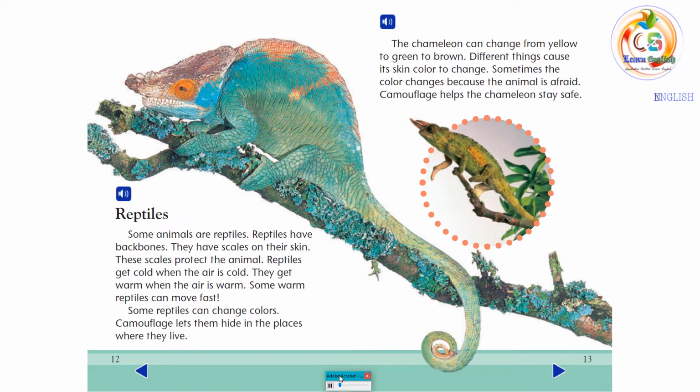Reptiles. Some animals are reptiles. Reptiles have backbones. They have scales on their skin. These scales protect the animal. Reptiles get cold when the air is cold. They get warm when the air is warm. Some warm reptiles can move fast.